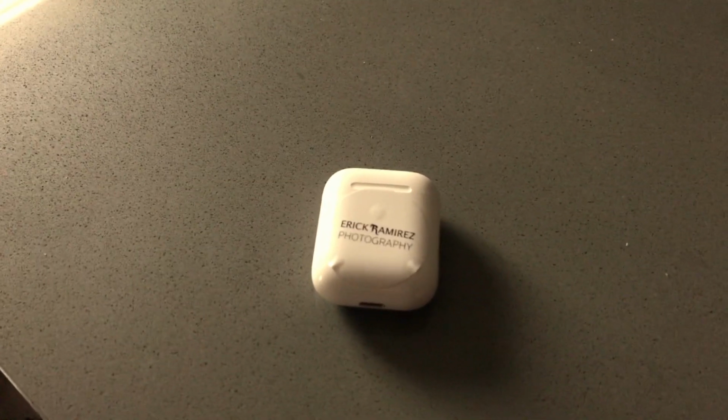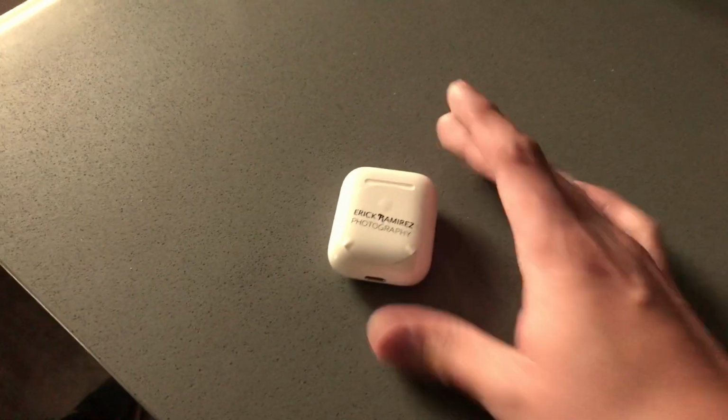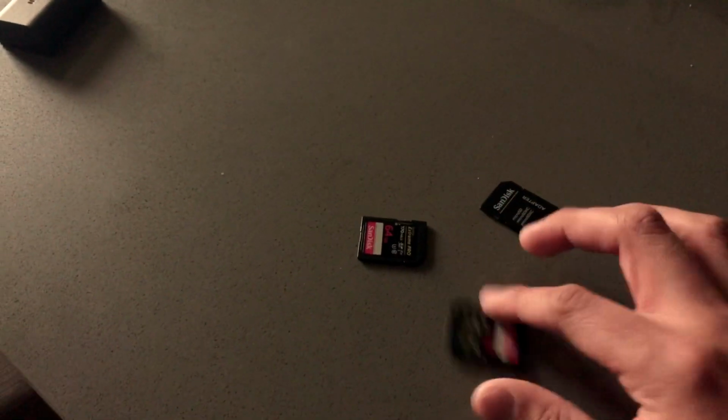First things first is gonna be obviously AirPods. I'm gonna be using the crap out of these guys in the airplane. Podcasts, YouTube videos that I'll probably download by today, hopefully, if I do remember. Next is gonna be the batteries. You guys know without battery, camera's useless. SD cards, same thing. Without SD cards, camera is kind of useless.